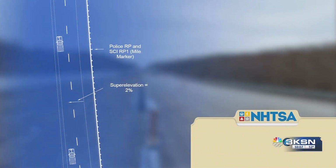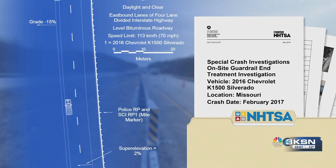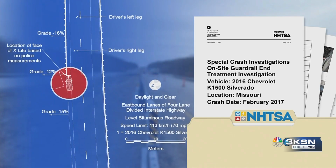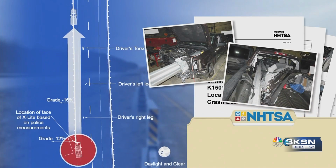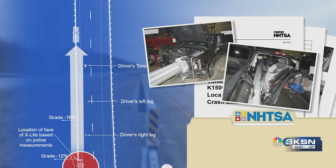The crash report from the National Highway Transportation Safety Administration says his truck drifted off a Missouri road. It was a clear morning. He crashed into an X-Lite guardrail head-on. The guardrail pierced through George's car. The crash threw him through the back windshield, amputating his legs and cutting his torso. He died at the scene.